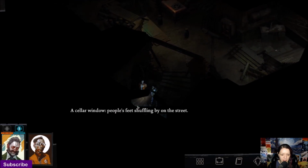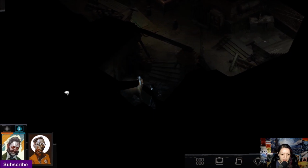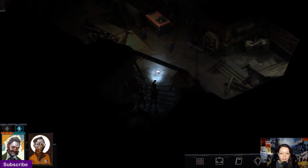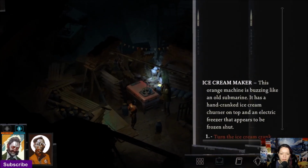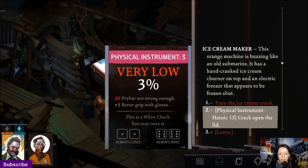What's this? A cellar window. People's feet shuffling by on the street. Oh, okay. So the idea is over here we can see people. This darkness is the street, I think, is the message there. And then, did we unplug that already? I believe we did. This orange machine is buzzing like an old submarine. It has a hand-cranked ice cream churner on top and an electric freezer that appears to be frozen shut.